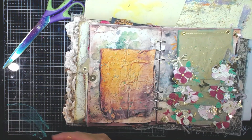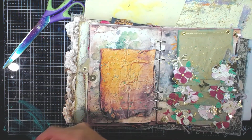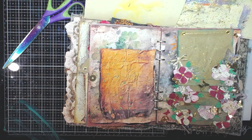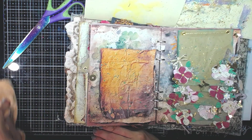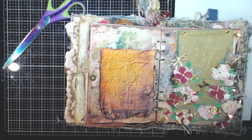Make a mess as we do. Set that aside to dry. Clean up the rest of this. Okay. And I think we can call that done. Nice and, well, actually it was reasonably quick. The most time consuming was making all of these flowers with the bunches and stuff like that.